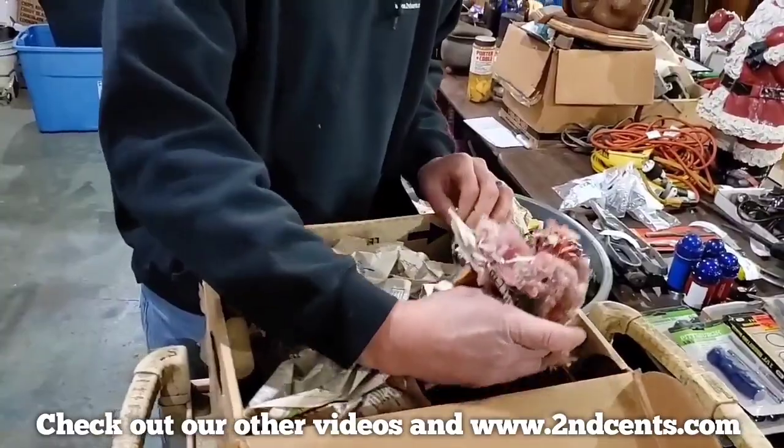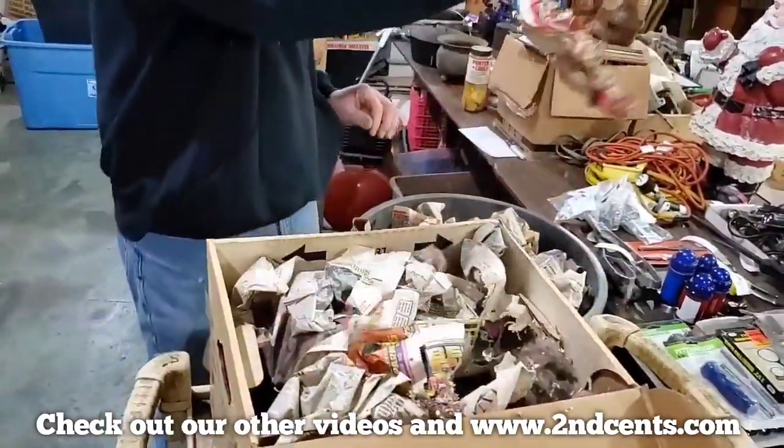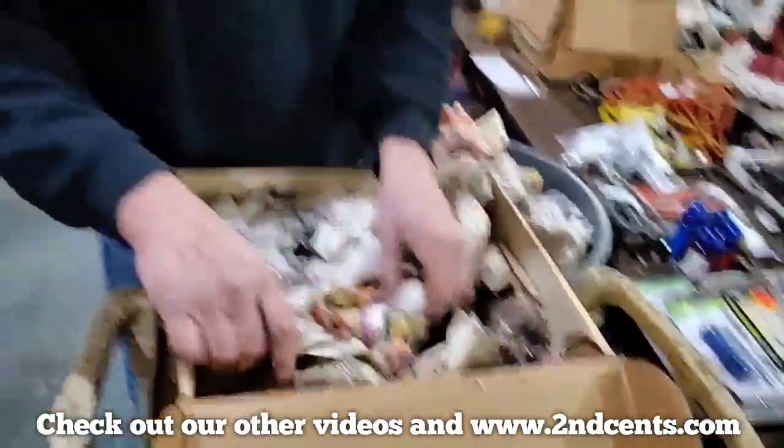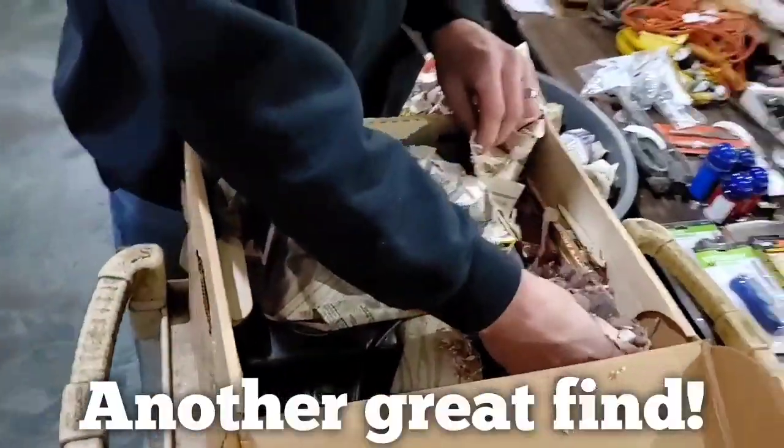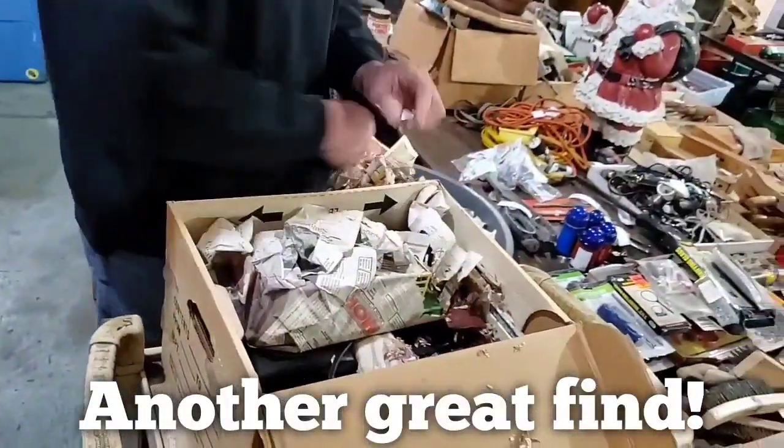Garbage right here. Mouse nest. Oh, it's getting worse. Oh, man. It's a deep one. Do you see what I see?